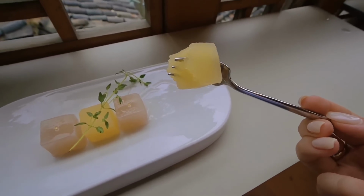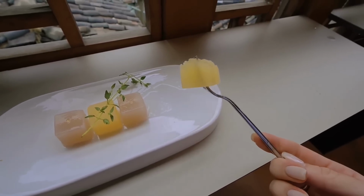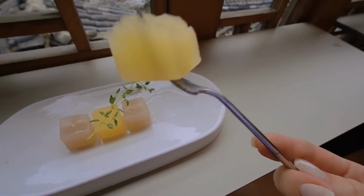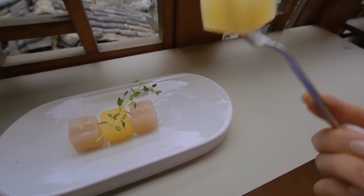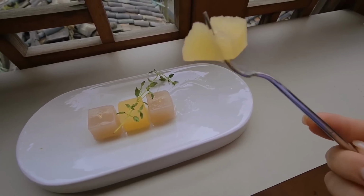This is yummy. Kind of a jelly consistency to it, but it's more of an icy, ice slushy jelly. Oh, this is nice. It tastes so cooling for the summer.